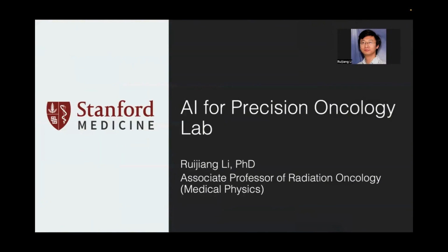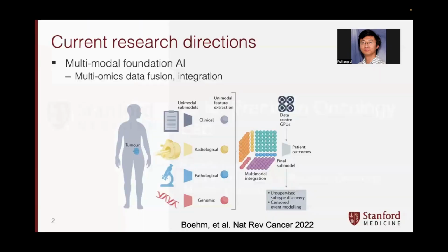My name is Ruijiang Li. I'm associate professor of radiation oncology at Stanford. I lead a group that's focused on AI for precision oncology. The lab is broadly interested in multimodal foundation AI and its applications in precision oncology. The goal is to integrate multimodal data that includes imaging, pathology, and clinical data to improve treatment decisions.